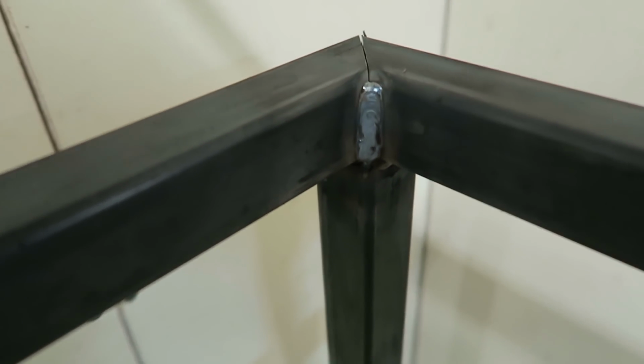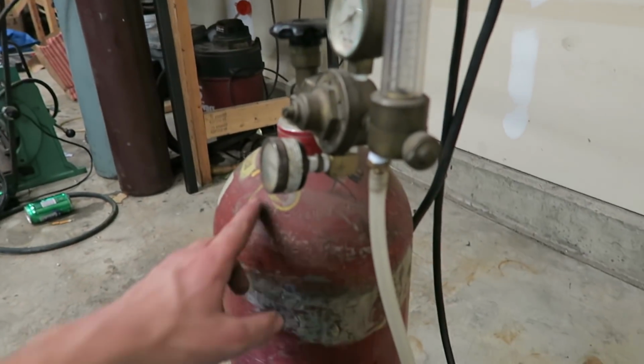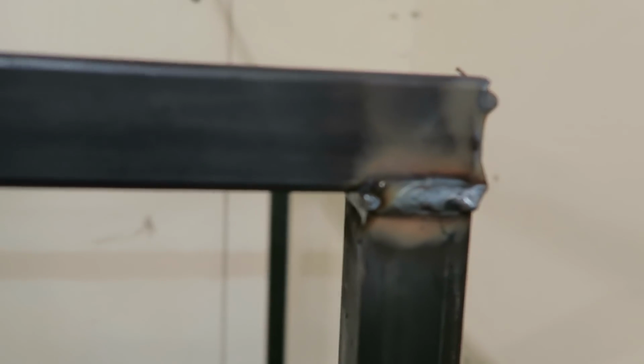Oh, there it goes. So yeah, you can see this one right here. That one's pretty decent. I mean, for a $300 welder, this whole setup with the gas tank and everything, you can get for under 300 bucks. So having the gas tank makes a huge difference on these welders. But you really don't need a super nice one to get decent welds. They're not perfect, but they're definitely not bad.